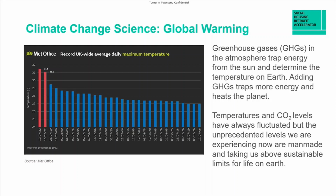We have seen CO2 levels fluctuate historically, however we're now in a position where we are increasing it from a man-made perspective, a human impact, and what we are seeing now is that those natural systems are changing, and it is taking us above the sustainable limits for life on Earth.